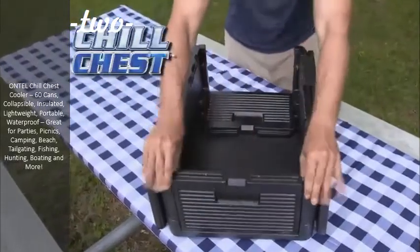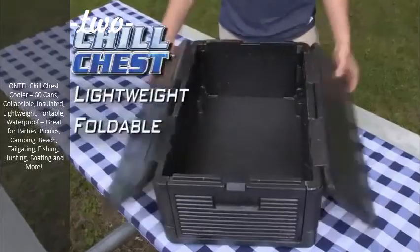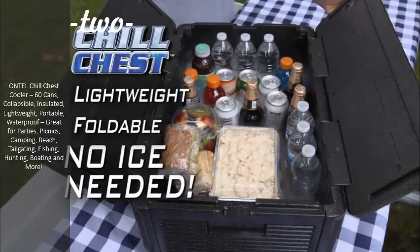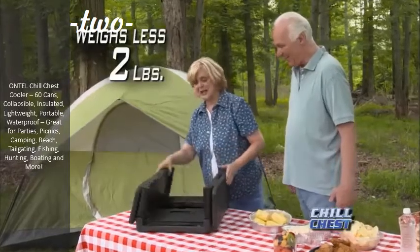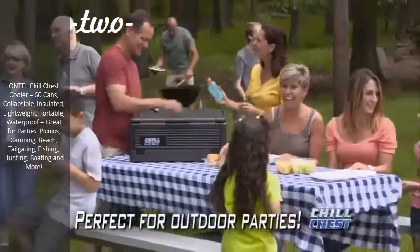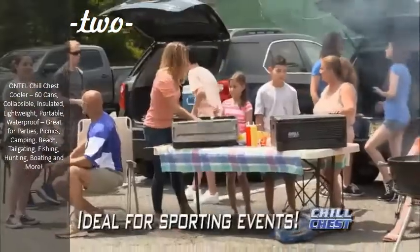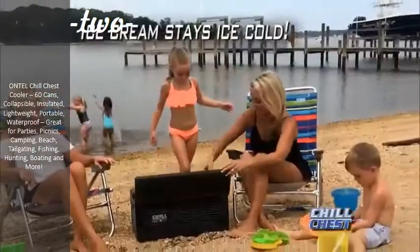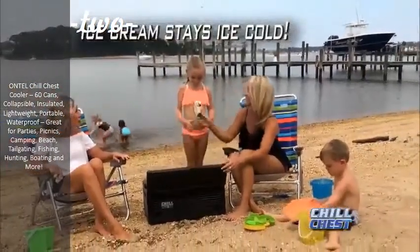Introducing the revolutionary Chill Chest, the lightweight foldable cooler that keeps everything ice cold for up to 10 hours without any ice at all. And it weighs less than 2 pounds, so it's easy to take with you wherever you go. Perfect for backyard parties and barbecues. Whether you're tailgating or enjoying a cold one at the game, even on a hot beach, ice cream stays ice cold and ready to enjoy.